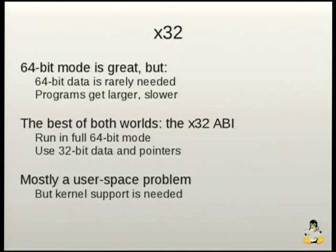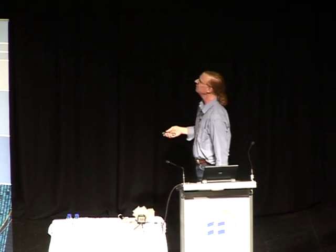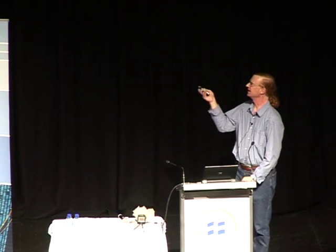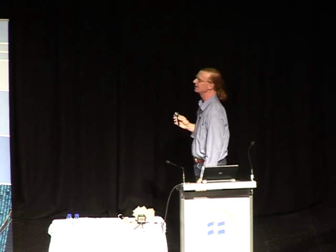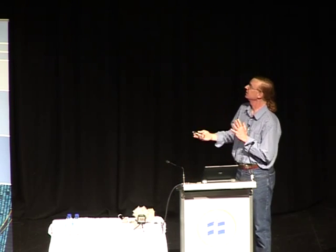But the problem with 64-bit mode is that you bloat all your data out to 64 bits and all your pointers out to 64 bits, which means your program gets a whole lot bigger, which means it gets slower, even though it's very rare that you actually need 64-bit pointers in an application or that you need 64-bit data. So the idea behind X32 is that you run your system in the full 64-bit mode, but you use a subset of the instruction set so that you're always operating on 32-bit data, unless you've actually taken provisions to the contrary. So you get the best of both worlds. You shrink your data back down, you shrink your pointers back down, your program runs faster, that sort of thing.